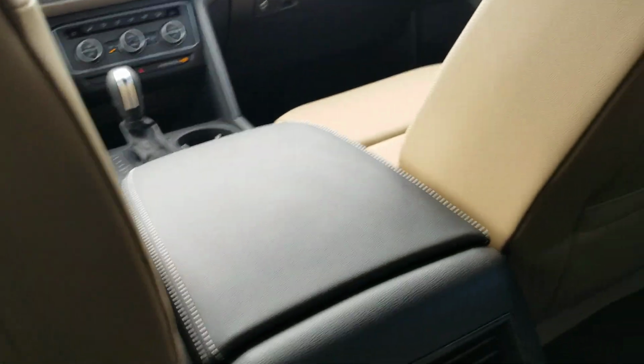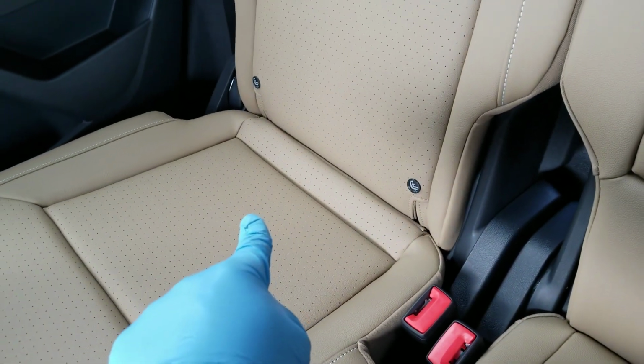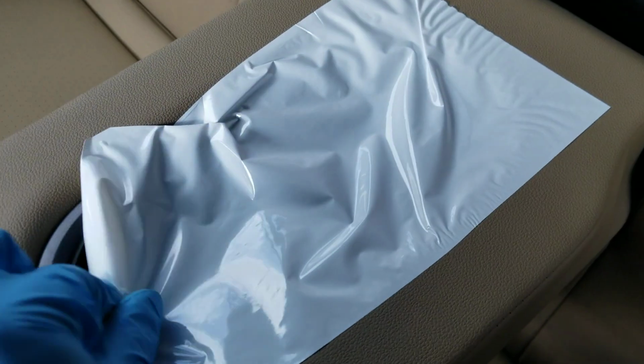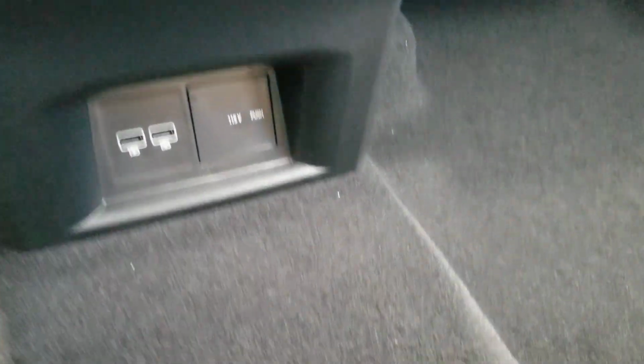This car has a ton of room back here. Latch hookups for your car seats right back here. Now, unlike the 3-row Atlas, there are no latch hookups in the middle seat, but they are on the 2 outboard seats. You do have an armrest in the middle here with a cup holder in the middle. I really like the dark beige interior. In addition to the black, the two-tone color combo works really well.